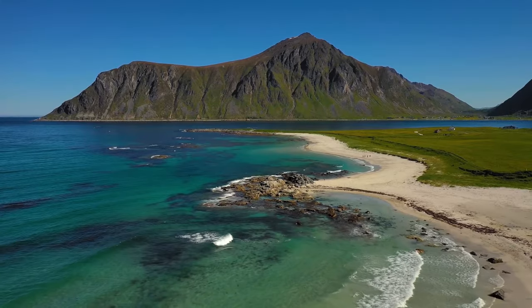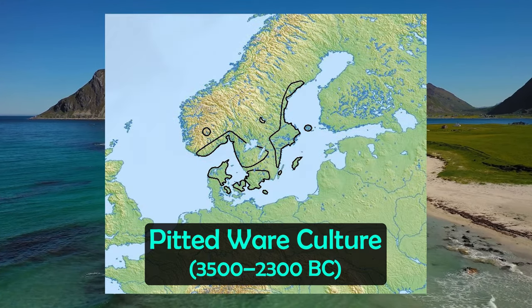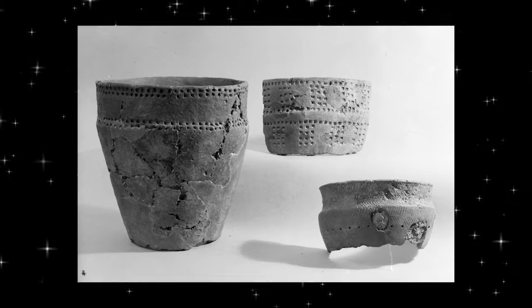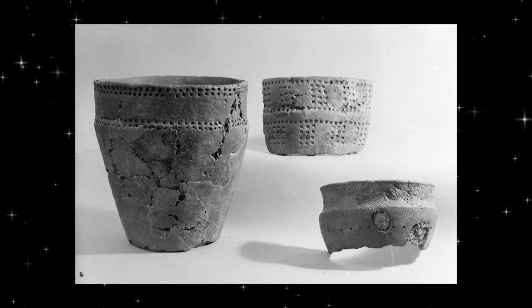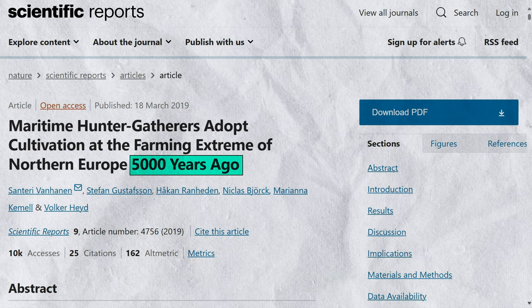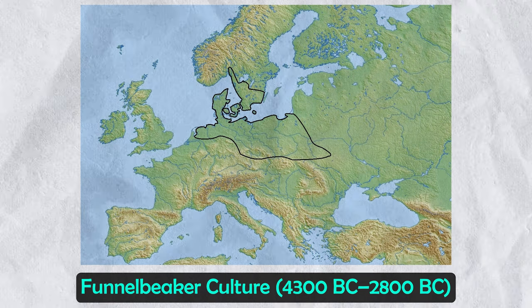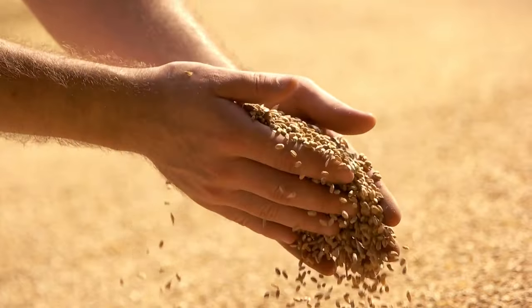A fascinating ancient culture that arose in parts of ancient Norway shortly after this time was the Pitted Ware culture, which existed from 3500 to 2300 BC. Although this culture was largely a maritime hunter-gatherer culture, a 2019 study argued that these people did adopt cultivation around 5000 years ago, using barley and wheat from around 3300 BC. They probably adopted these practices from the Funnel Beaker culture, an older culture that existed from around 4300 to 2800 BC, with the Funnel Beakers associated with the spread of farming into Scandinavia.